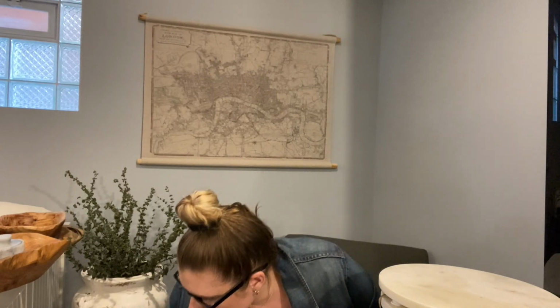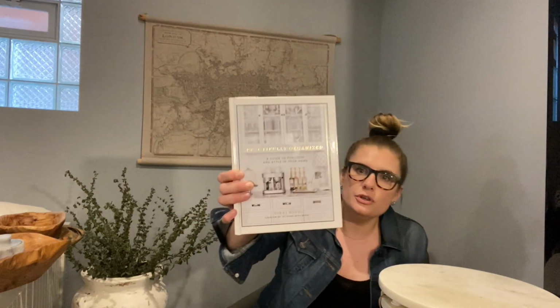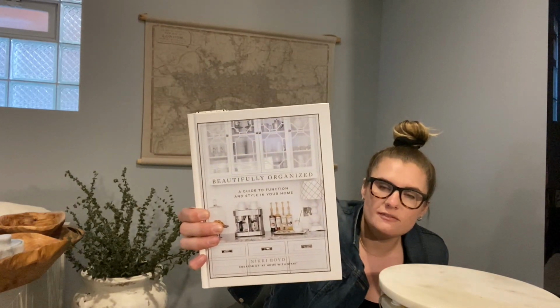Next thing that I got from Amazon is this coffee table book, beautifully organized. Now, I love this book because it's aesthetically pleasing. It's white, it's got the black lettering. A lot of people get it. It's super inexpensive. This book, I want to say, is like $11 or $12. It is small. It's not like a huge coffee table book, so do beware of that. But I actually enjoy reading it.